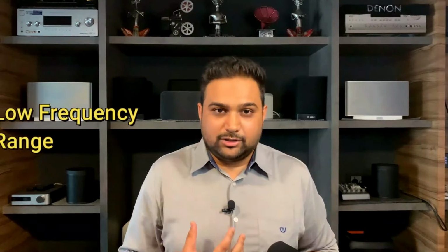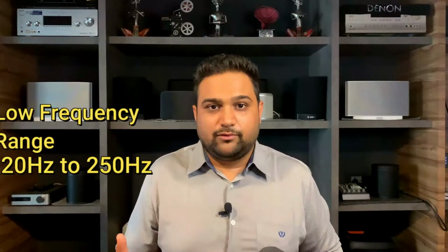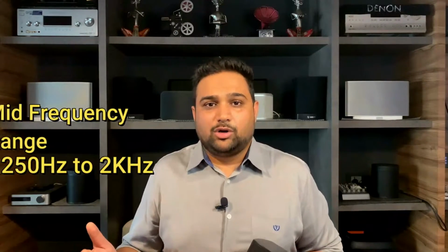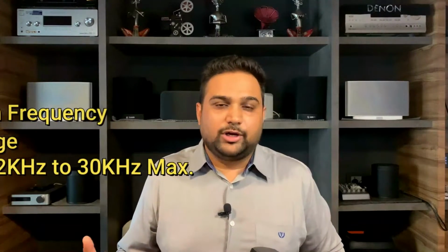Now each sound that comes out of a speaker comes out in the form of a frequency range. You have the low frequency, which is nothing but the bass, generally from around 20 Hertz to around 250 Hertz. Then you have the mid frequency, or mid range, from 250 Hertz to around 2 kilohertz. This is primarily the vocals and the dialogues that you listen to. And then you have the high frequency sound, which we also call the treble, the tweeter sound. That comes out of the tweeter, starts from 2 kilohertz and can go up to 20 to 30 kilohertz.